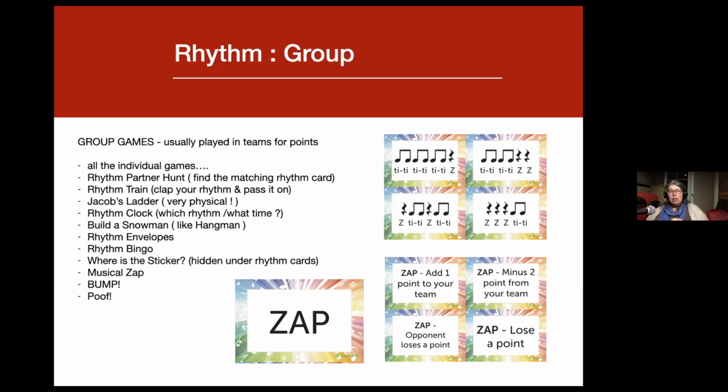You can turn it into a team game by having different coloured stickers. So I've got red stickers under some and black stickers under others. So you'll have the red team and the black team, or you can just do it by the number of stickers that each particular team accumulates. And all they have to do is, one person at a time from each team chooses a rhythm, plays it or claps it correctly. They get the right to turn it over and see if there's a sticker there. And if they don't get it right, they have to put it back. If they do get it right, then they get to put that sticker for their team.